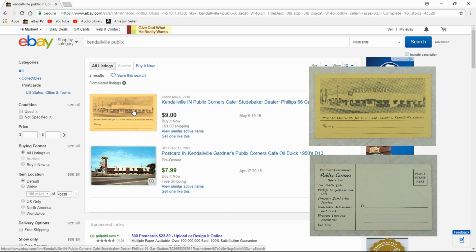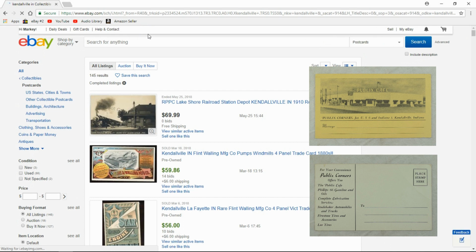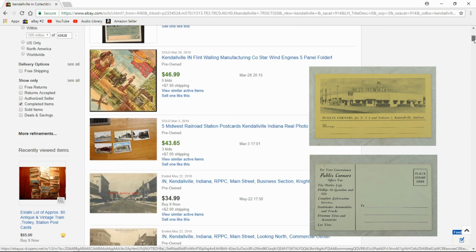Just judging by what I see here, the Kendallville. Let's back up a little bit here and just see Kendallville one time just to make sure there isn't anything odd. Yeah, and there's some decent cards right off the bat. Let's see here. This is actually a trade card. They've got that in the wrong section. One below it's in the wrong section. The one below that's in the wrong section.